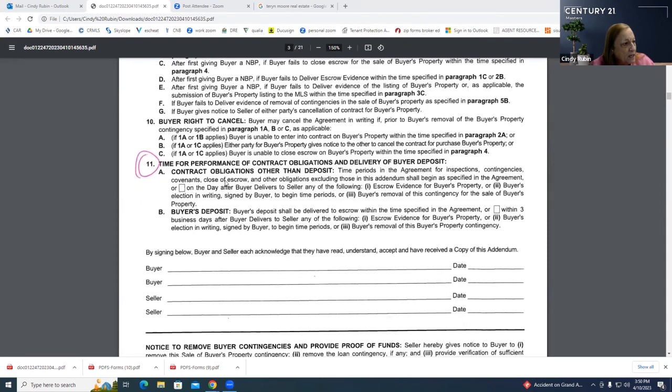Okay. Now we get to this paragraph. They stick it way in here at the end on this one, the time for performance. I'd have put it up higher if I was doing this. This is the same paragraph we just talked about, only this time it defaults the other way. Time periods for inspections, contingencies, and other obligations shall begin as specified in the agreement. The other one, as you'll recall, they begin once the seller removes their contingency. So this time it defaults the other way around.